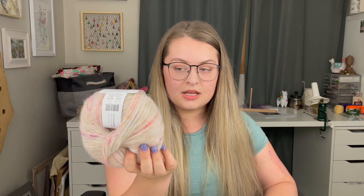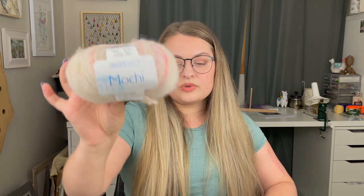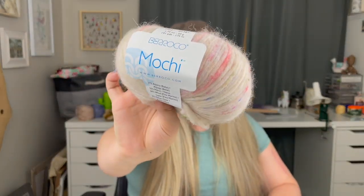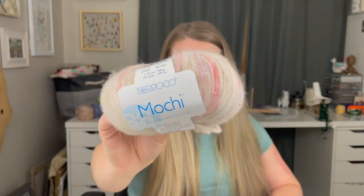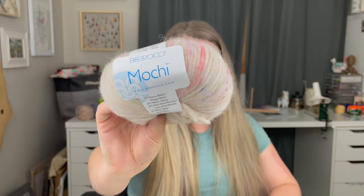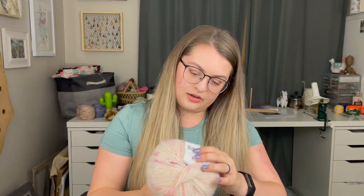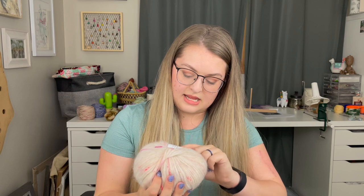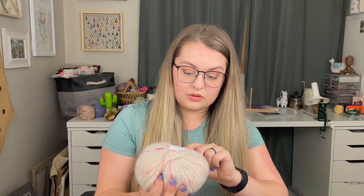It is 73% baby alpaca, 35% nylon, 26% merino wool, and 2% other stuff, which I'm assuming is, like, a little bit of tweedy bits in here and stuff. I'm assuming that's the other, and it's some sort of nep or something like that. But it's just beautiful. This is the vanilla color. Of course, it doesn't have the name on here, but the color number for vanilla is 3202. So I'm knitting a sweater with this.